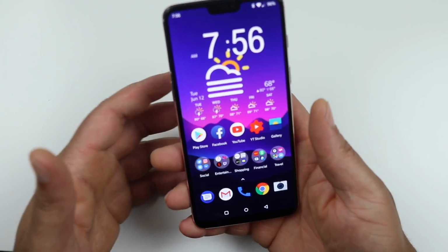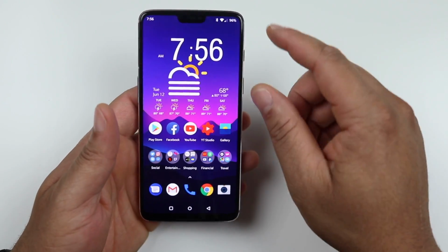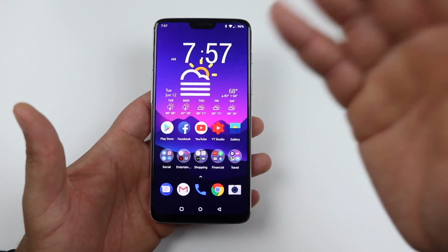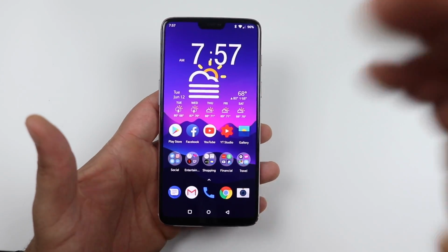Next, let's talk about this OS, which is Oxygen OS. Now, I absolutely love Oxygen OS. Breezing around this device, man, I get no lags whatsoever. It is fully loaded with my apps and everything up here, just like a daily driver phone, since I am using this phone as my daily driver right now. And it's fully loaded up.